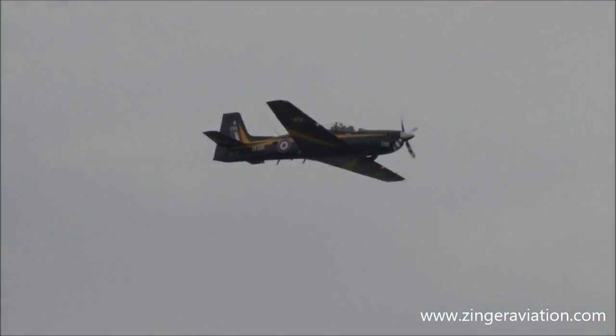Every RAF fast jet pilot today trains and earns their wings flying the short Tucano. Both Prince William and Prince Henry earned their RAF wings flying this aircraft. The Tucano is currently being flown by 14 different air forces around the world today for both training and light attack roles. Now, from your left, keep an eye on the aircraft.